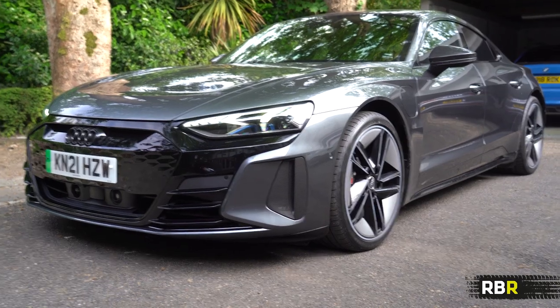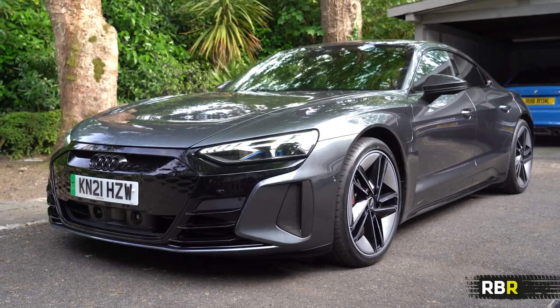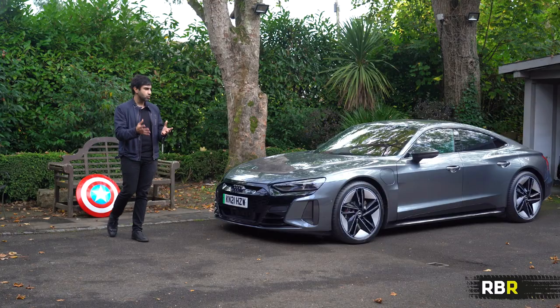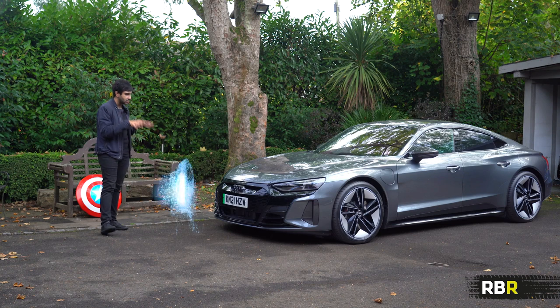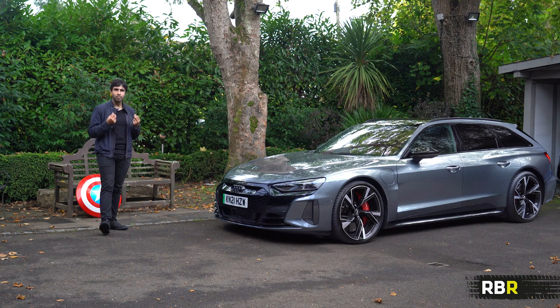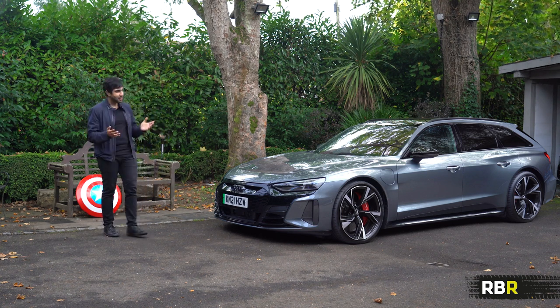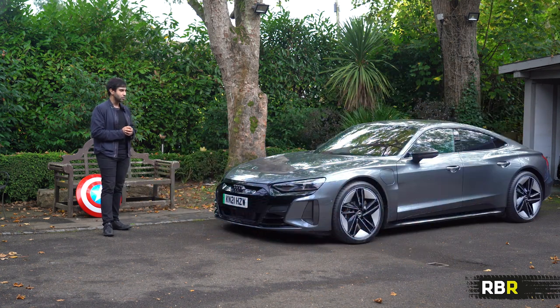I really love it. I think it looks fantastic. I would love to see an estate version of this. And I don't mean like a Cross Turismo like Porsche have done. I mean a genuine RS6-type E-tron GT RS6. I would love that, and I think it would take the market by storm. All they need to do is add some more bloody range in this particular platform of car. I think 200 is a little bit shy of where it should be.